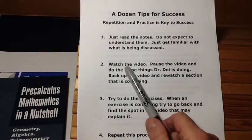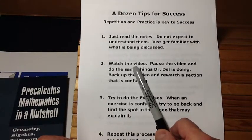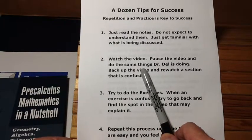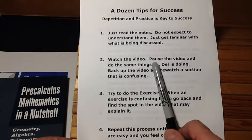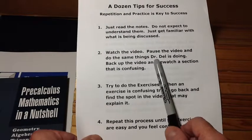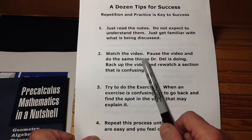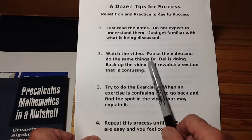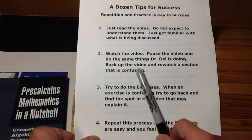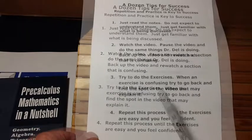Okay, now once you've read the notes, you've sort of prepared yourself to watch the video or take the lesson from the live teacher if that's how you're doing it. Now the nice thing about the video is that you can pause the video and you can back it up. So as you're watching me explain things on the video, I want you to be working along with me, which I'll be talking about in step 3. But you can, if you don't understand something, back up the video and watch it again. Of course, you can watch it as many times as you need to until you finally understand it.